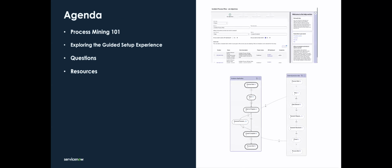All right, so agenda today. As we always do, we like to go through a little bit of a process mining 101, because I'm sure there's maybe some folks who have not seen process mining before and ask the question, well, what is this? This sounds interesting. So we're going to go through a little bit of that first, then we'll go through the topic at hand, which is new in the Washington D.C. release around guided setup experience. We'll go through a bit of a demo on that, so a couple of slides to front end it, and then we'll go through our Q&A session.